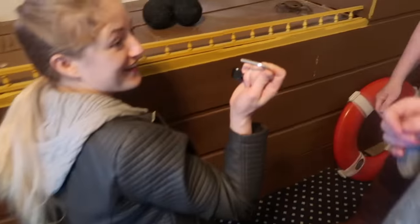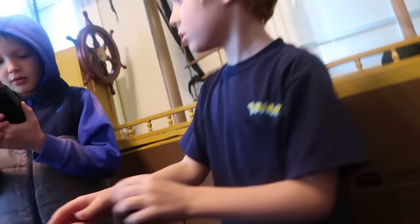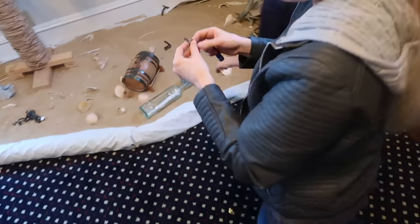What happened? It unlocked. Okay, I found one. Wow, what is it? I need this key. Corbin. This might go to a bottle. Okay, let's try all the places where it could go. Let's try the message in the bottle, maybe.